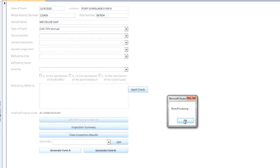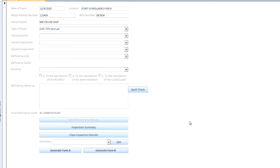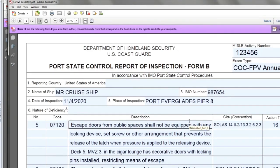Once that's all done, now we can generate the Form Bs. The system will automatically generate as many Form Bs as required. So if you've got a lot of deficiencies or a lot of descriptive verbiage for what you found on the ship, don't worry about it. Just type it all out and it'll print as many as needed.